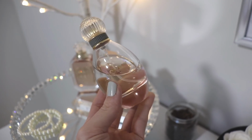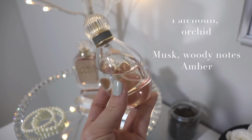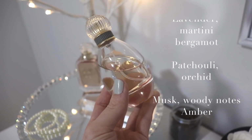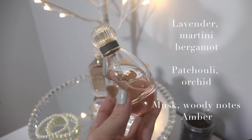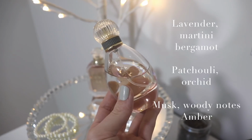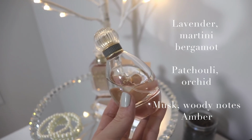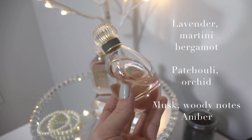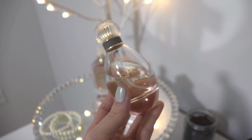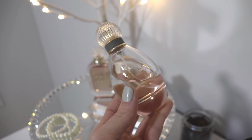This does have notes of lavender, martini, bergamot, and mandarin orange. It also has patchouli, orchid, narcissus, and woody notes, cedar, amber, and of course a heavy, heavy dose of musk. What I mostly get from this perfume is a very fresh, clean, aromatic, slightly woody, musky scent. It smells feminine, pretty, soft, clean and nice.